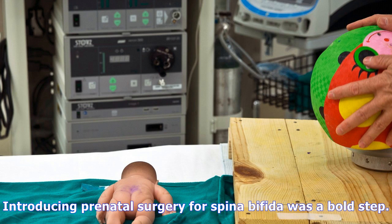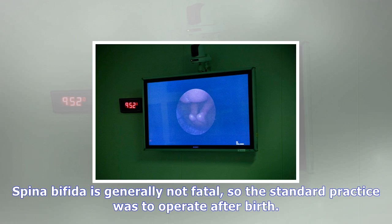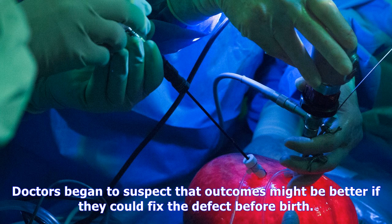The causes are not fully understood, but in some cases a deficiency in the vitamin folic acid plays a role, which is why supplements are recommended for pregnant women and the vitamin is added to grain and cereal products. Introducing prenatal surgery for spina bifida was a bold step. In the early days, doctors were so worried about risk that they operated only for conditions that would be fatal if left unrepaired. If the surgery did harm, it would be to a fetus that would have died anyway.